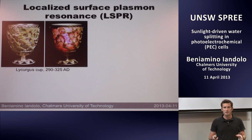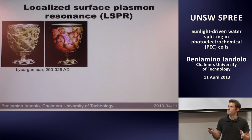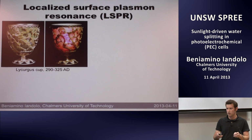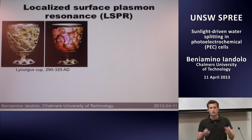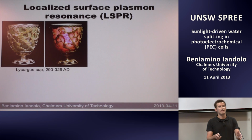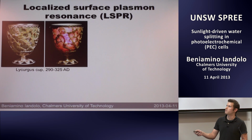And it is known, you can actually go there, have a look in the British Museum in London, and it's what we call the Lycurgus cup. This cup is particularly interesting because it basically changes color depending on whether it's illuminated from the outside or from the inside. So on the left picture you see the cup illuminated from the outside, on the right side the cup illuminated from the inside.